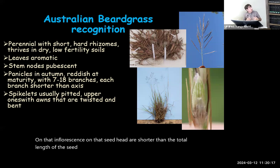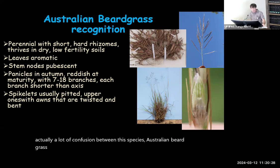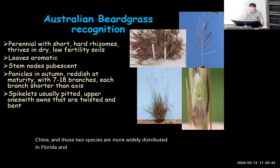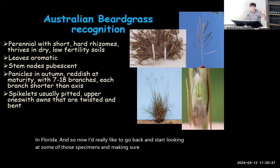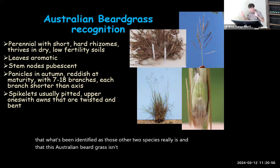And so what I'm finding is that there's actually a lot of confusion between this species, Australian beardgrass, and 2 other species, which is the pitted beardgrass and the King Ranch bluestem. They are both other species of Bothriochloa. And those 2 species are more widely distributed in Florida. And so now I'd really like to go back and start looking at some of those specimens and making sure that what's been identified as those other 2 species really is, and that this Australian beardgrass hasn't yet expanded out of North Central Florida.